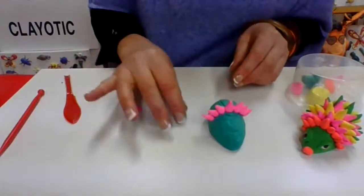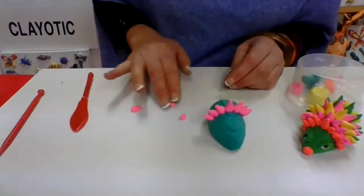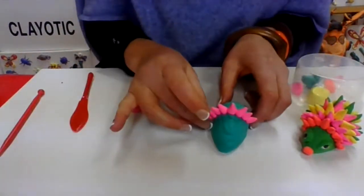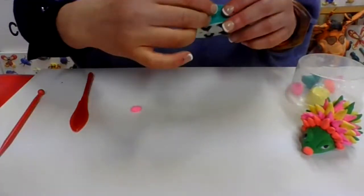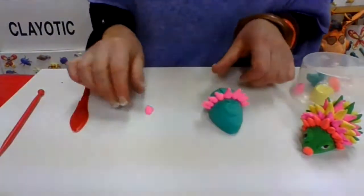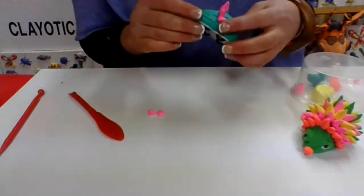Like that. A ball, half, remember to get the half, and then a smaller ball, a droplet, stick it on. Smaller ball, droplet, stick it on like that. Yeah, and I have one more to go. That's about right. One more little space to go.